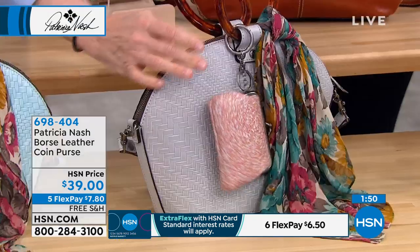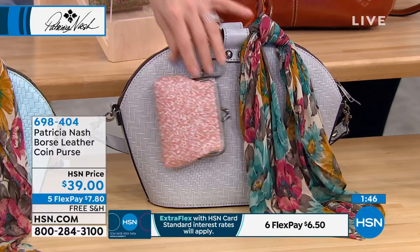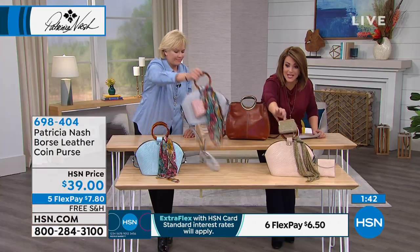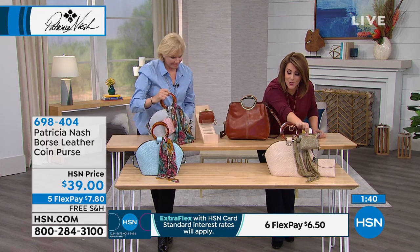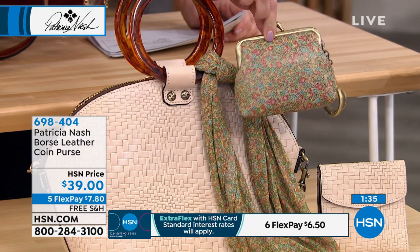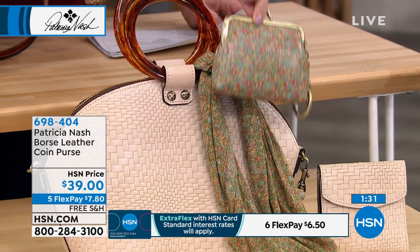I love that. Okay, so that color you're seeing there is the blush bouquet. Yeah, the blush bouquet. We also have it to match your today's special scarf that you get included, so take a look at that guy. That's your coral bouquet. Isn't that pretty? Oh, I love this. What a great addition to the today's special. It's just $7.80 on FlexPay if you want to add that to your purchase.